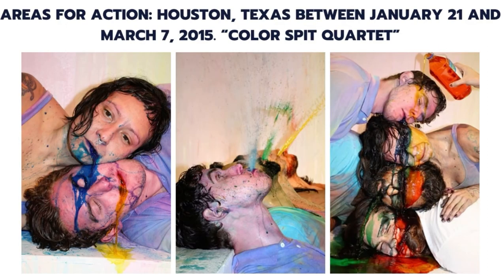And this is Areas for Action in Houston, Texas, from January 21 to March 7, 2015. It is called Color Spit Portrait. For this introductory performance, four volunteer performers dressed in white spat water mixed with food dye in choreographed bursts in an otherwise empty gallery space.